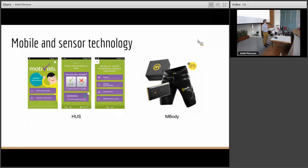Of course, there are different kinds of mobile and sensor technology. You probably are aware of those, and I could give you lots of examples, but the idea is that you have these mobile applications. You have many mobile applications available in different app stores, and also different kinds of sensor technology measuring different kinds of things. For example, these activity meters.